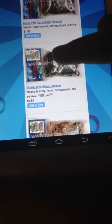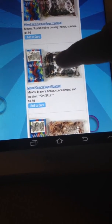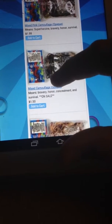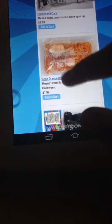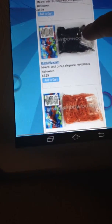The next thing is two packs of mixed camouflage because of the skin color that's in it. I'm getting two of those because they're on sale for $1.50. Mixed skin tone, one of those, they're $2.29. Neon green, one pack of those, they're $1.99. I'm not going to say the prices anymore, because they're right there and they're clear to see.